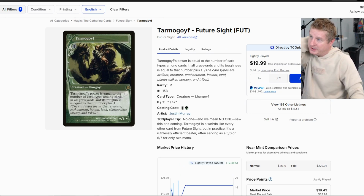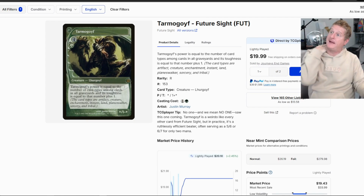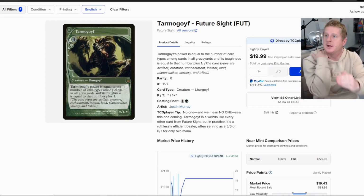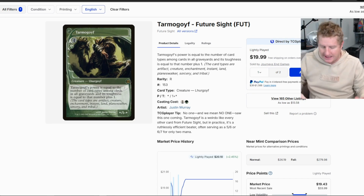Future Sight was a really innovative set, man. 280 bucks. That makes sense. But back in the day, that was like a $600 foil. You know what I'm saying? Like during its peak. And it's crazy how the price is just... I want to hear your thoughts on this.